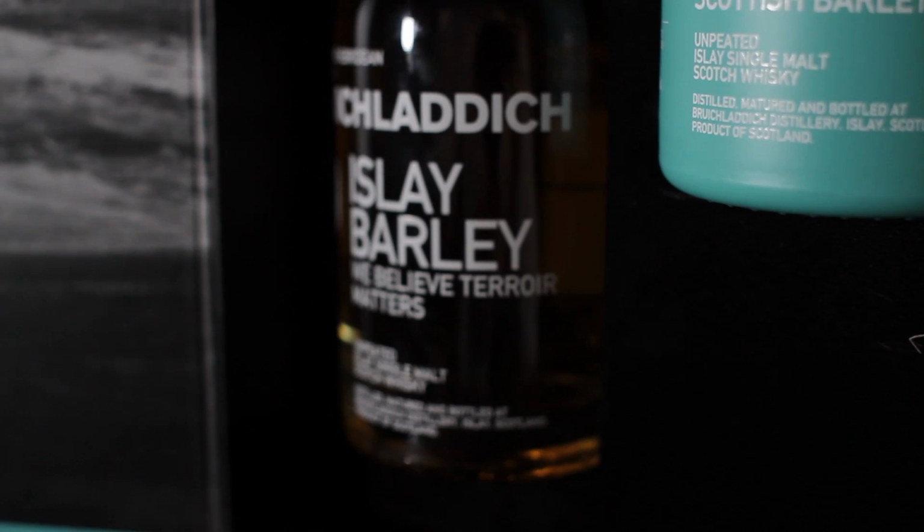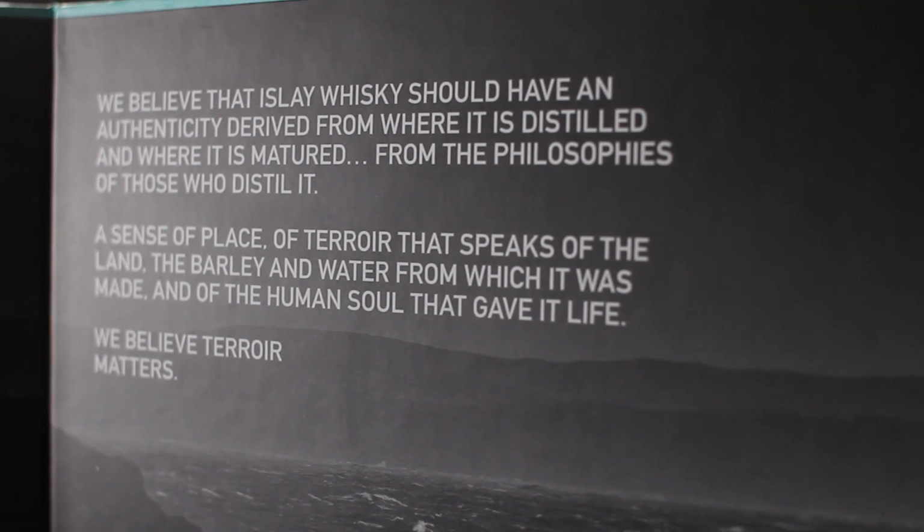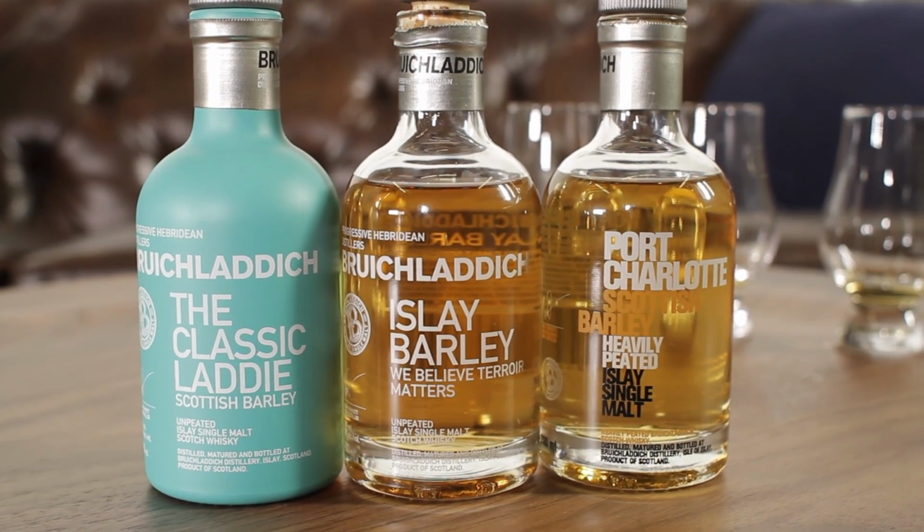And if you guys don't mind, I'm probably gonna give you a lot of history, so I might get a little boring, but bear with me because I swear to God, it's super, super interesting. So basically George is gonna spit knowledge about Bruichladdich. Inside the box, you get three bottles of whiskey and this little pamphlet which pretty much explains all the information I'm about to give you.